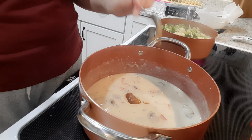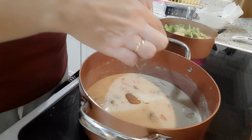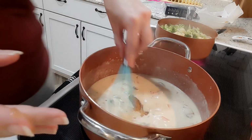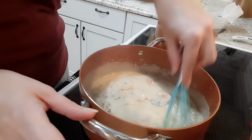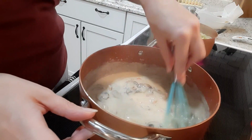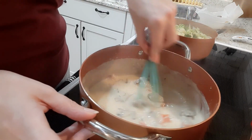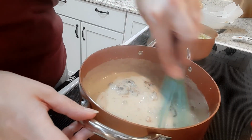And this is pretty salty, so just beware of that when you are using it. But I love this stuff. I love this one, and I love the vegetable base one as well. And the sauce is actually thickened up really well. And in a minute, you're going to see when I put the broccoli and the pasta into this pot, I'm going to transfer it over to this pot.